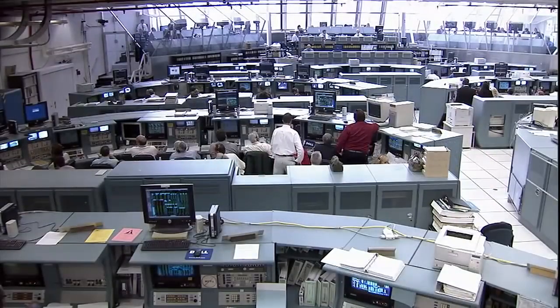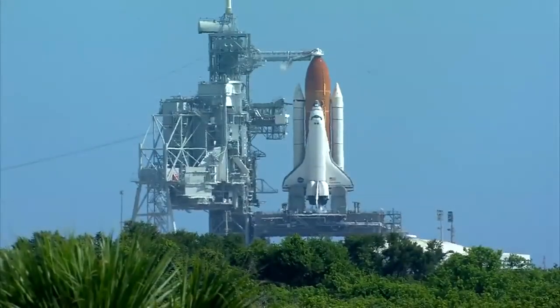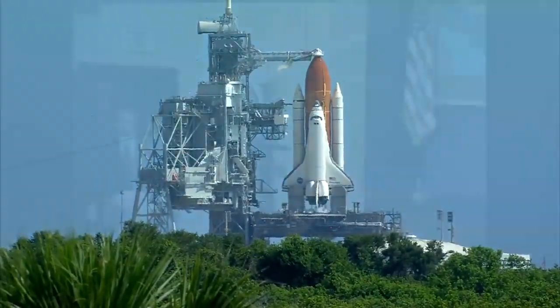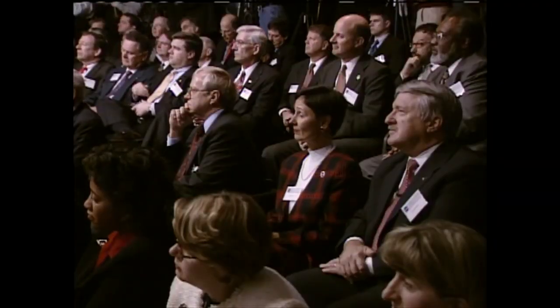Of all the changes accompanying the shuttle's return to flight, none was more significant than the one announced in early 2004 at NASA headquarters by President Bush. Our first goal is to complete the International Space Station by 2010.